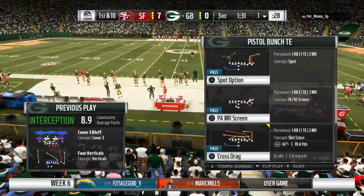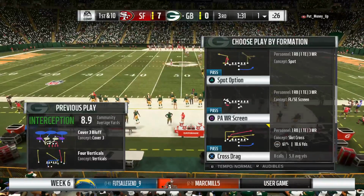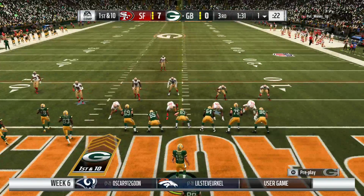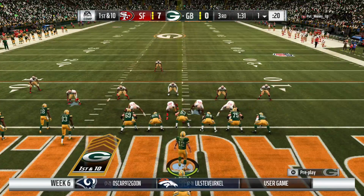Let's go, interception, baby, let's go. Let's go. Jumbo! Tight ends on the Ringo.